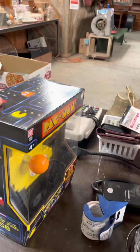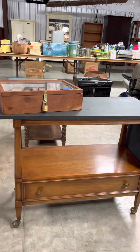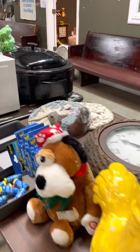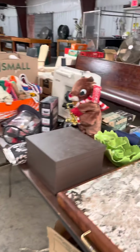Nice cooker, big cooker. Here, pop me in. My chickens. Oh, in case you can see over here, this is a nice little sideboard. That way, let's see, chickens. Cookers. A little bit of everything. These are nice end tables. Nice storage box.